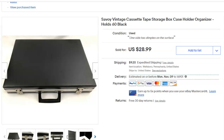I listed it October 14th, sold it October 21st, and I got $28.99 plus shipping. So I was really happy to make that, even though it was a bit harder to ship. I think I did a pretty good job. I used my foam cutter and put foam all the way around the edges inside the box. I did have a box that was the appropriate size. I got lucky on that. I also put some foam around the outside edges to keep it from getting damaged in shipment, and I bubble wrapped it as well. So all in all, it wasn't too bad.